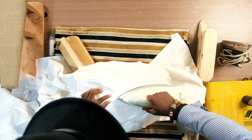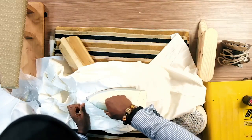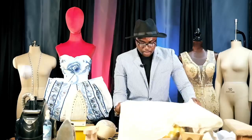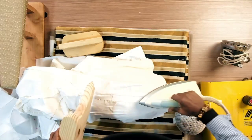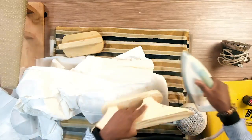I'm pressing. So this is pressing. If I have a seam in a narrow bay, like this part, what you do with the pointer is this. It flushes out for you. So if I'm pressing this part, I can use both parts. So I press, I set.